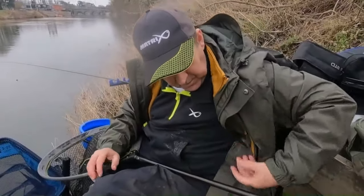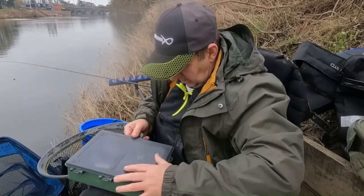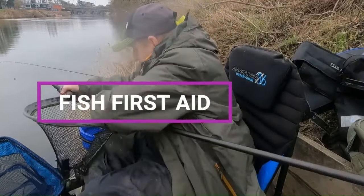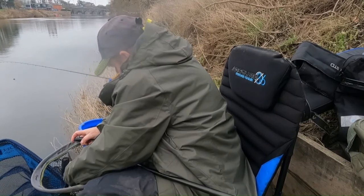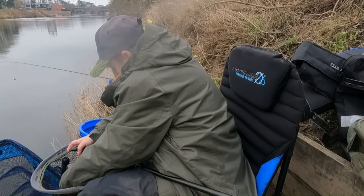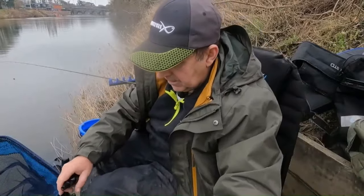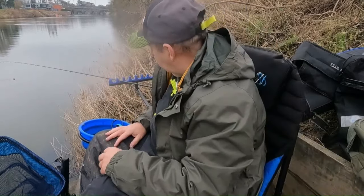Okay, guys, I've got a fish in the net, but it's got a bit of a sore on the one side of it, so what I've got is this stuff. It's called fish first aid, so I'm going to spray a little bit of that on the side of it, give it a second or so. There you go. I didn't show that fish just because it had a little bit of a sore on the side of it. It wasn't too bad, actually. I could have showed you it, but we'll be able to catch another one in a minute.